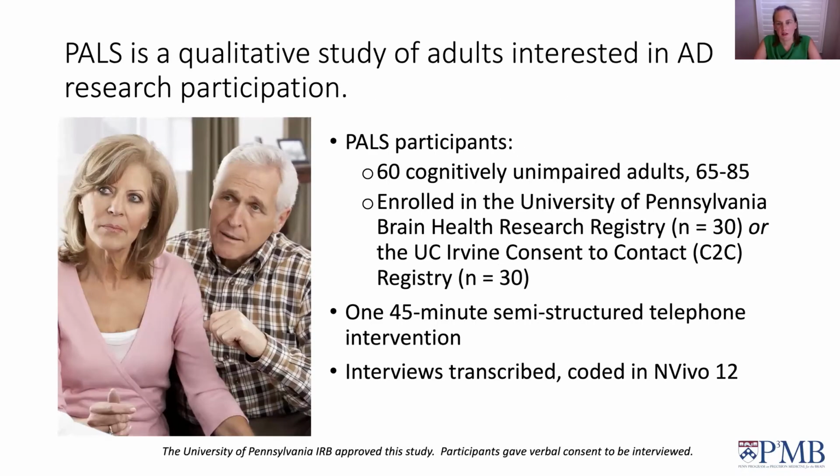So PALS is a qualitative study of adults who are interested in participating in AD research, and we use signing up for a brain health research registry as a proxy for that interest in Alzheimer's disease research. So the participants were 60 cognitively unimpaired adults between the ages of 65 and 85, and we picked that age range with a goal of approximating enrollment criteria in various trials that are ongoing. Participants were enrolled in either the UPenn Brain Health Research Registry or the C2C registry here at UCI. And they completed one 45-minute semi-structured interview by phone, and the interviews were transcribed and coded in NVivo 12.